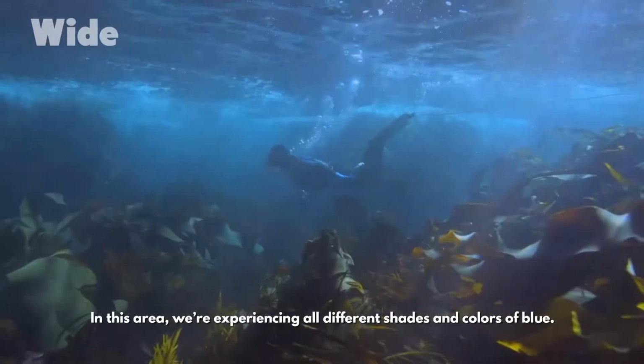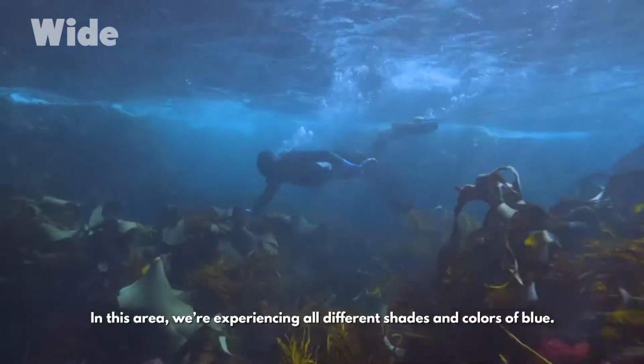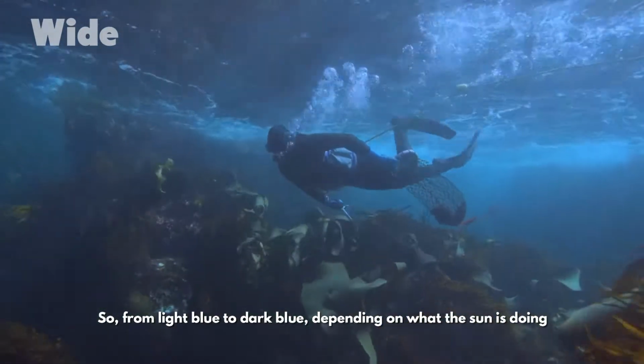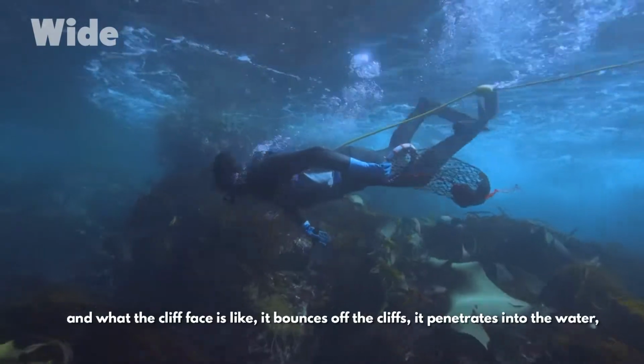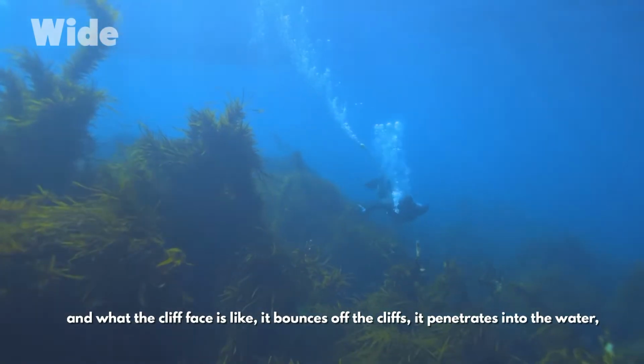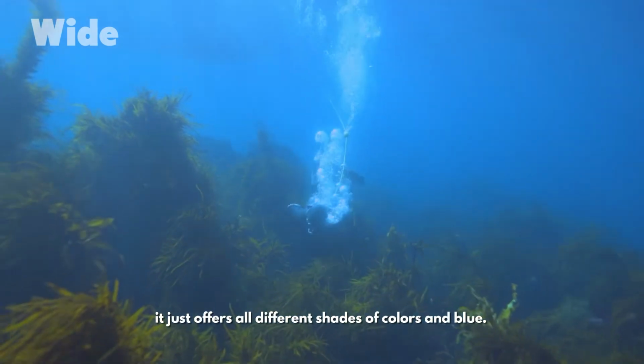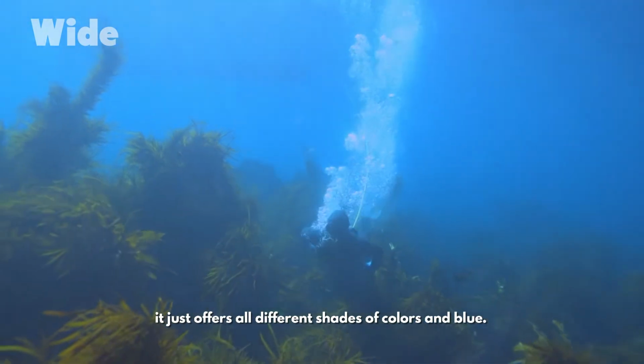In this area we're experiencing all different shades and colours of blue, so from light blue to dark blues, depending on what the sun is doing and what the cliff face is like. It bounces off the cliffs, it penetrates into the water, it just offers it all different shades of colours and blue.